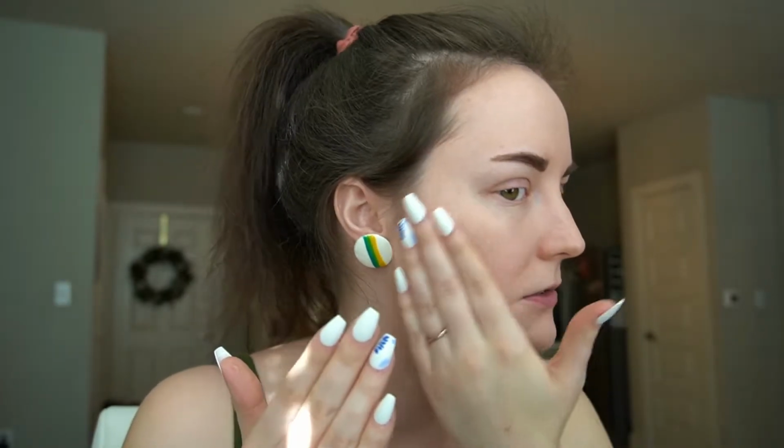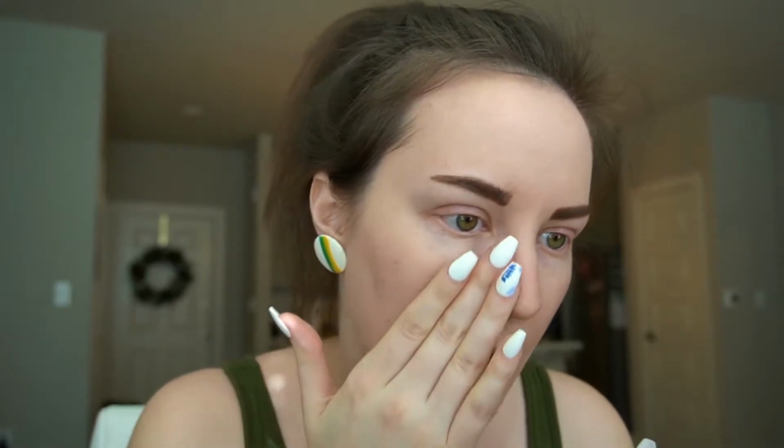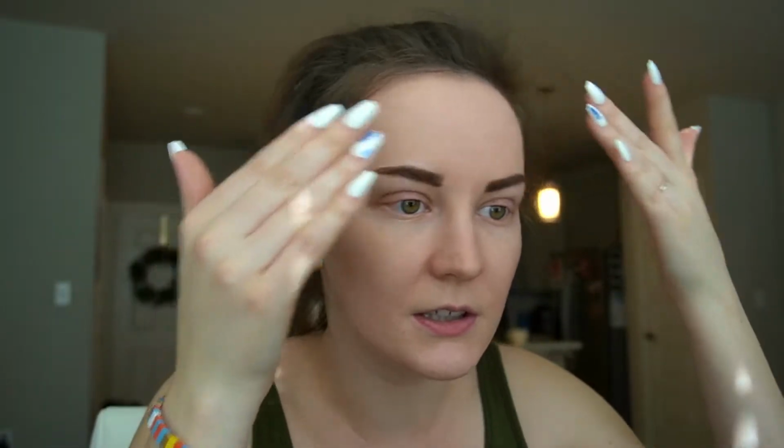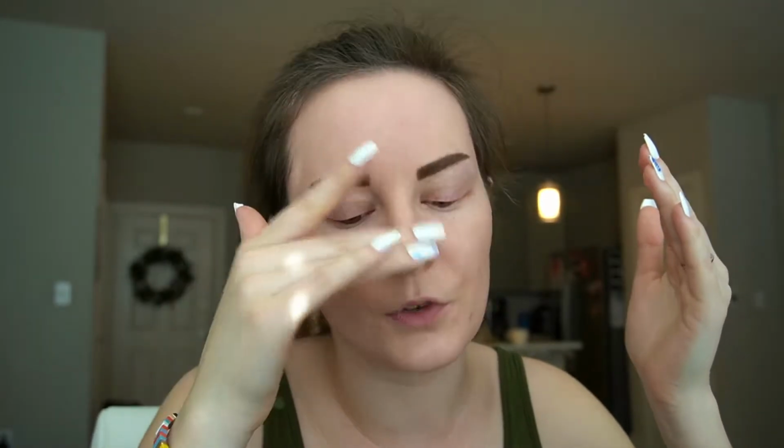And I think I also probably applied too much, but I'm curious to see how this is gonna sit on top of, hopefully this sits well on top of the sunscreen too. Okay, I definitely grabbed a little too much, because I thought it was gonna be a lot more absorbent, but I guess it is a primer, so, I guess primers still absorb though. I don't know what I'm saying.